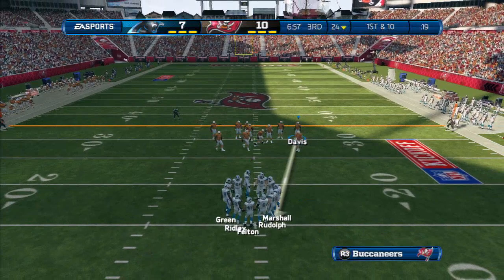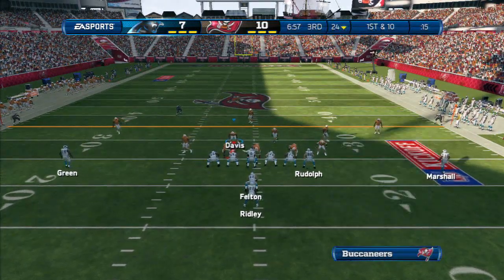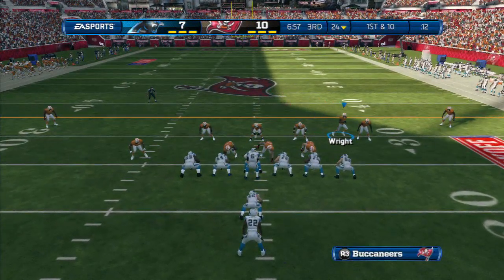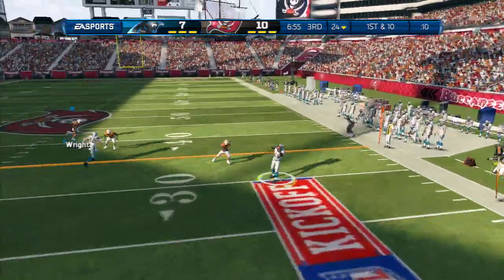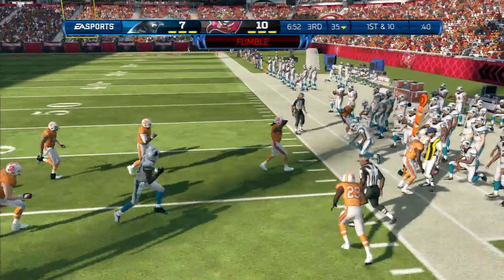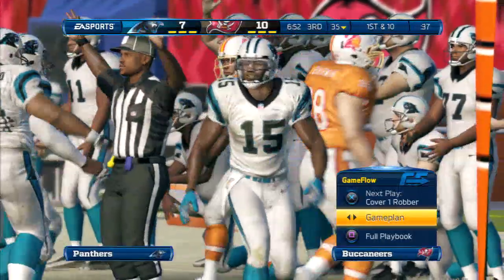Panthers come onto the field now for this next series. They face first down. That's a pass all the way, right where it had to be. Ball's on the ground. That was an awesome hit by the defense, and it caused the fumble.